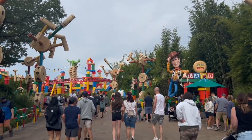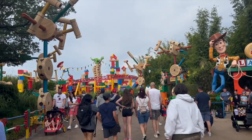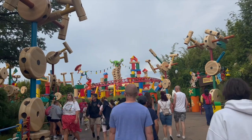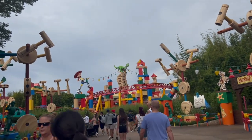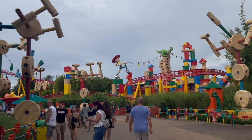We're coming to Toy Story Land. Everything is very, very busy at the moment. Slinky Dog Dash is 90 minutes, Rise is 120 minutes, Tower of Terror is 90 minutes, Rock 'n' Roller Coaster is 80 minutes, Toy Story Mania is 60 minutes, Millennium Falcon is 55 minutes. So yeah, it's a busy, busy day.